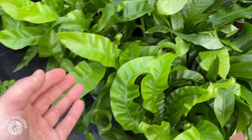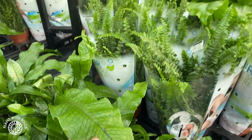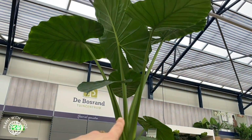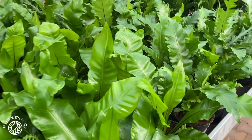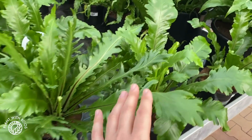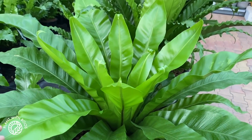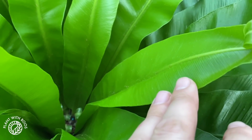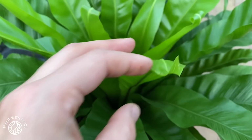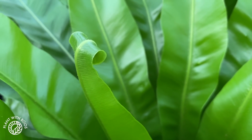Some different ferns. Beautiful crocodile ferns. And a huge Alocasia, which I always love to see. More ferns over here. Ooh, this one's actually really pretty. More ferns, but look at that. The leaves unfurling all at the same time. Isn't that adorable? So cute.